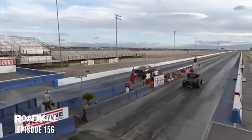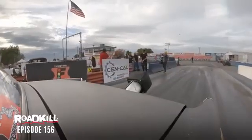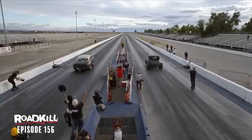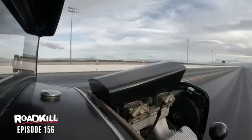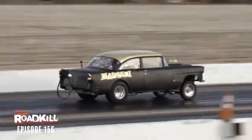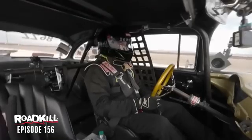All right, ladies and gentlemen, we are off to the races. This is gonna be epic. Two 8-second Roadkill cars lighting it up for the honor of the fastest car on Roadkill. Here we go. At 150 miles an hour. Finnegan, however, had some kind of problem off the starting line. All right, well, that didn't work. It just blew the tires off at the starting line.